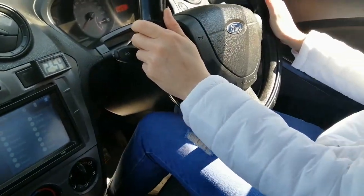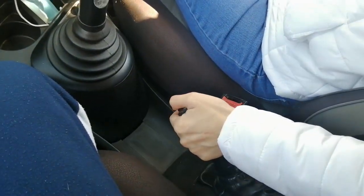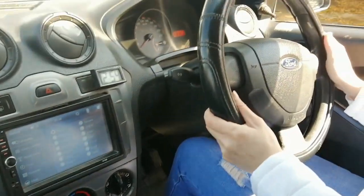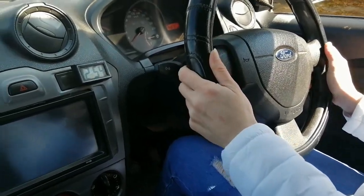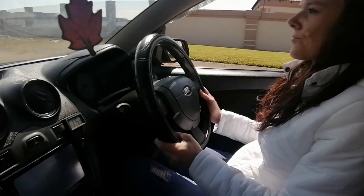You will learn what to do before starting the car. And then you will learn how to pull away and how to stop the car.